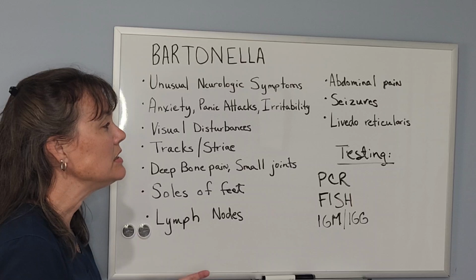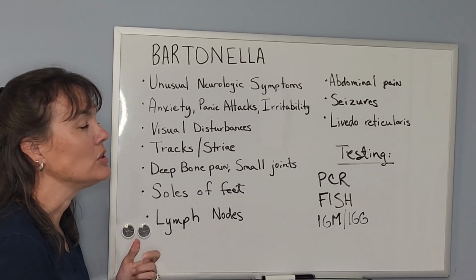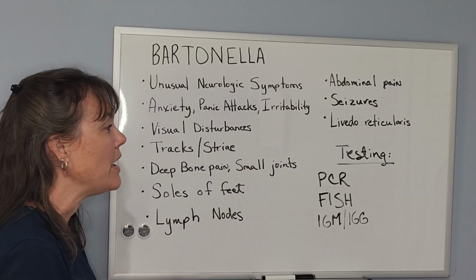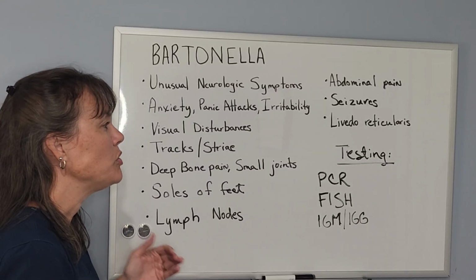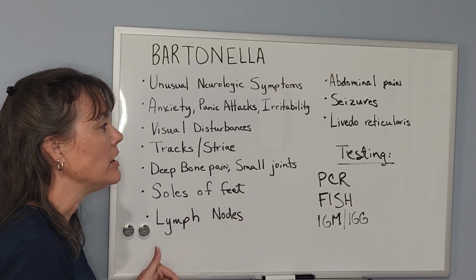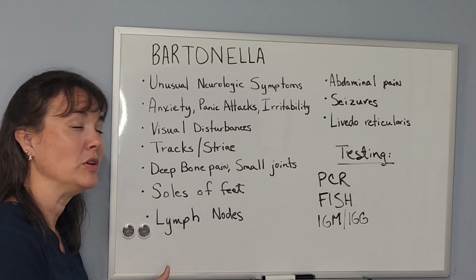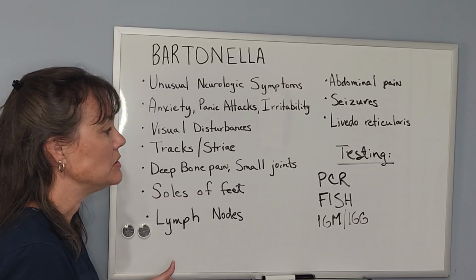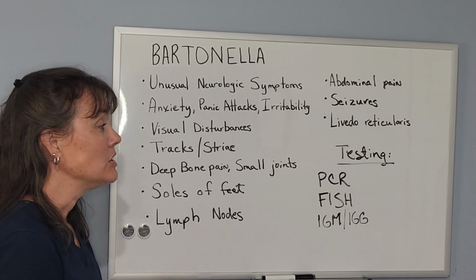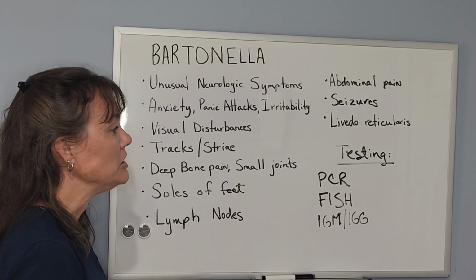Testing is very hard for Bartonella. Bartonella is very hard to capture. It only shows up on testing about 30% of the time. You can do PCR testing. PCR measures the DNA of Bartonella in the blood. You have Bartonella henselae, Bartonella quintana, and some other Bartonellas as well. So there are different species, and you can look for those PCRs for particular species of Bartonella.